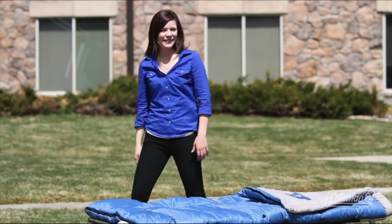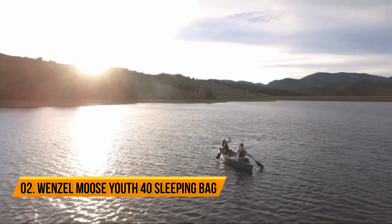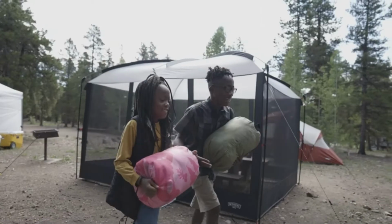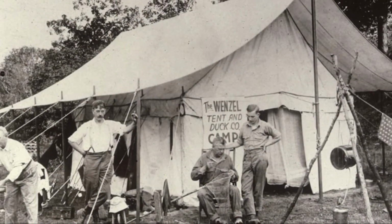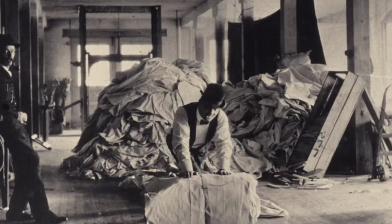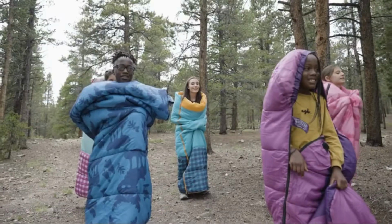We'll see you outside. The outdoors should be for everyone, and Wenzel strives to make it that way. Wenzel focuses on creating products that are straightforward and affordable. Founded in 1887, Wenzel has used their deep American roots to design products that are comfortable yet classic.